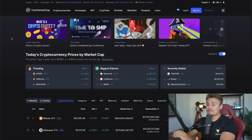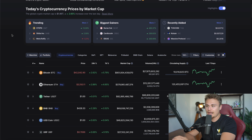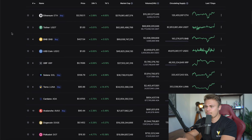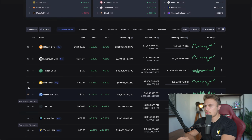So guys, first and foremost, the top 10 cryptocurrency markets are starting to swing up. Nothing too crazy, but we are indeed up 2.65%. Markets overall, like Bitcoin and Ethereum and BNB, XRP, everything is up for the most part. Solana, Terra, everything is doing very well.